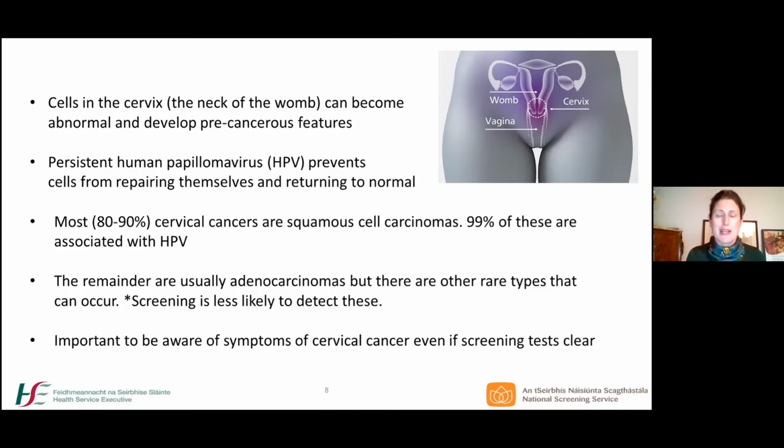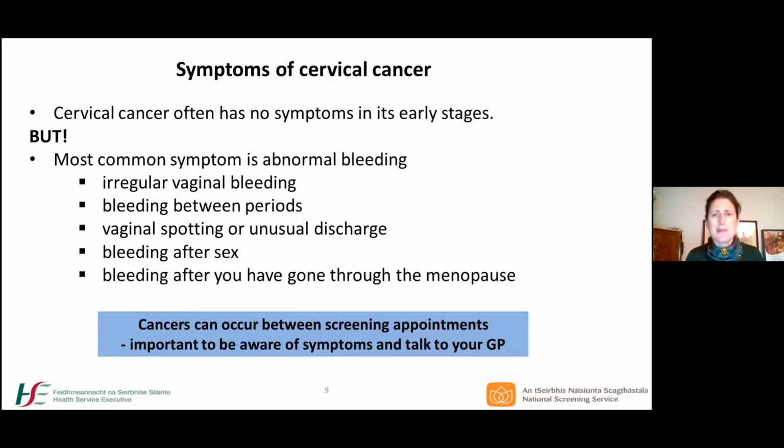Don't rely on the fact you've had a clear test. So the symptoms of cervical cancer, I've mentioned them a few times, but I might spell them out if that's okay. The most common symptom of cervical cancer is irregular vaginal bleeding, especially bleeding in between periods or after sex. Sometimes it can be spotting or just unusual discharge after sex, but it's kind of reddish brown. So if you encounter these symptoms, or if you have any bleeding after you've gone through the menopause, these are not normal. You need to see your GP, because these could be something of concern.